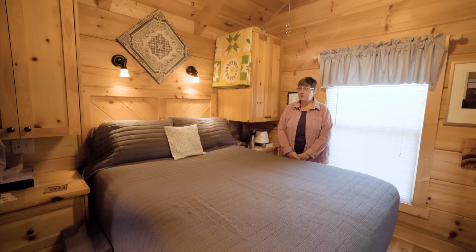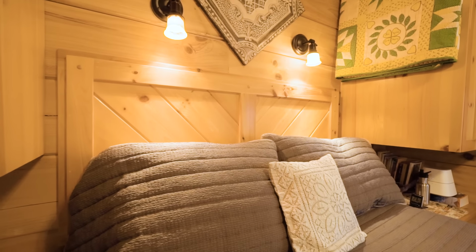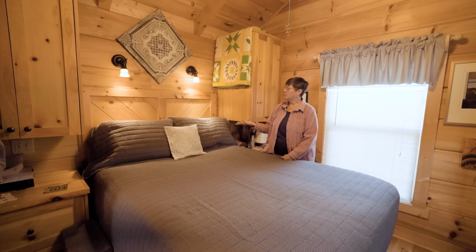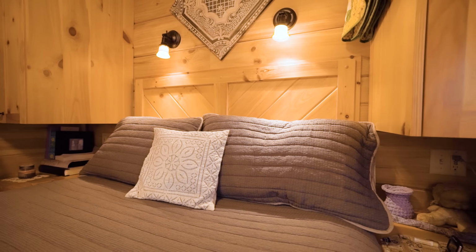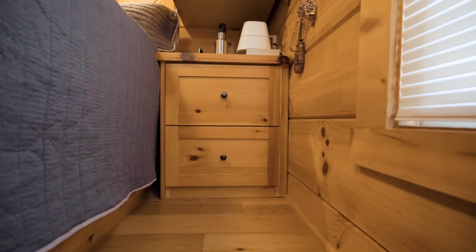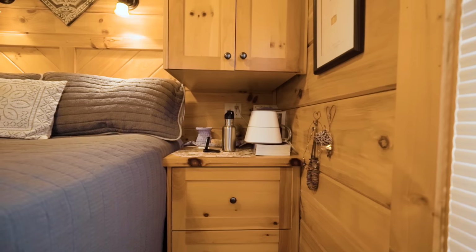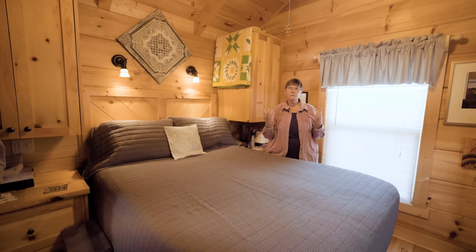So one thing I like about this bedroom is the builder, just without my really knowing, made this headboard for me. I thought it was just going to be plain, but they said they wanted to try something new, and I was really happy with the way that it came out. These reading lights are great, and then underneath the hanging wardrobe, there are outlets and a USB port on each side. Yeah, this room really has plenty of storage, and I just love the feel of it.